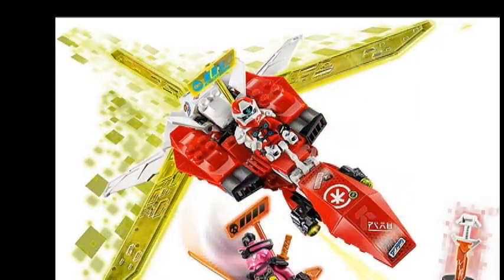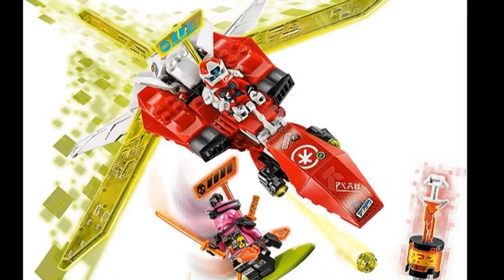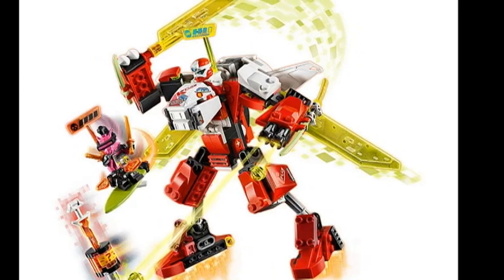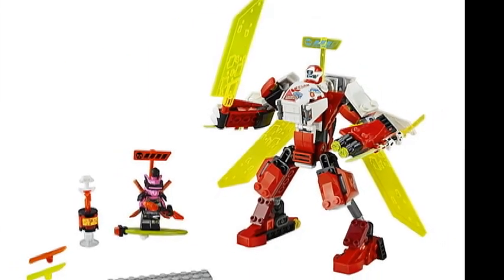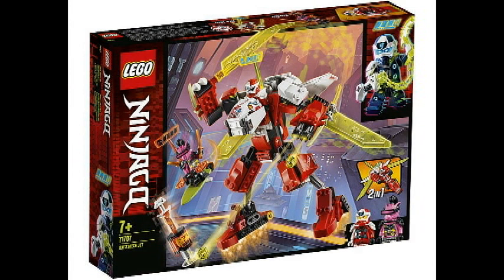But the jet build looks pretty solid, it fits right in with Jay's jet, but the star of the show for me is this mech. This mech looks really good. I love pretty much everything about it. I don't really have anything to nitpick about it. Combine that with the 2 minifigures that come in and the $20 price point, this set is a must-have for me.